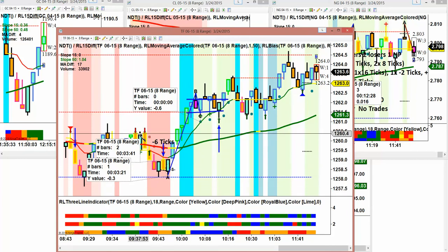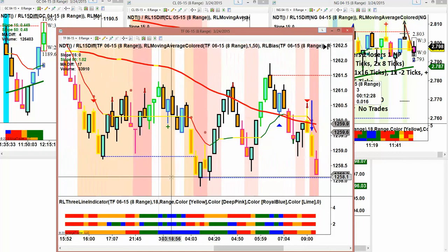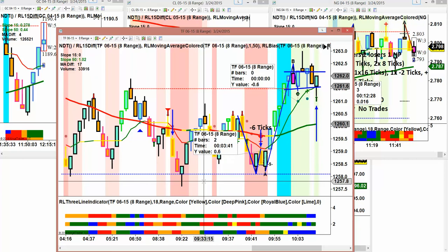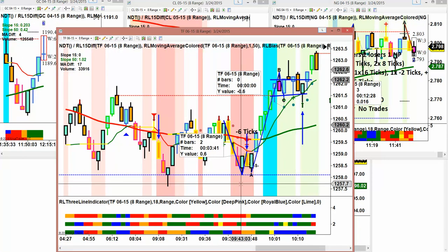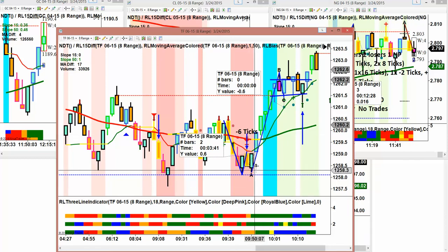Now this is the trade I took, the move down, the retracement. This pivot had been hit multiple times. It was hit here, hit here, hit here, and I just figured it was going to break, and it just did not break. It turned the market around, and I lost 6 ticks.